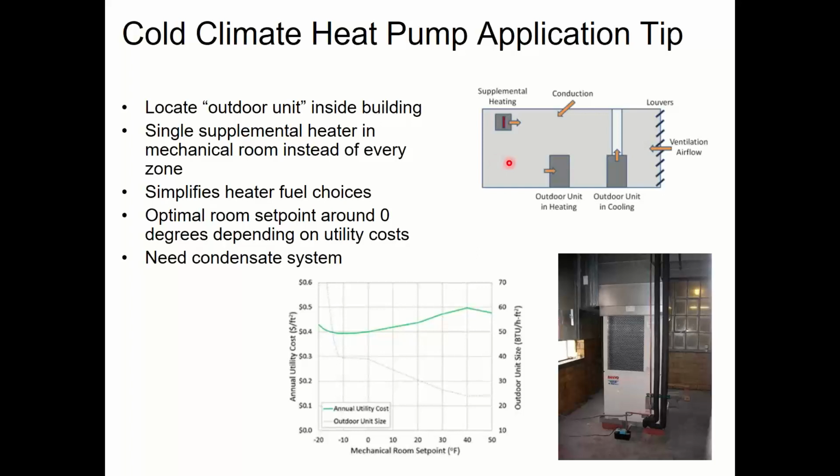It's just an easier, less expensive way for me to get electric supplemental heat to the system without having to run extra wires all over the place for individual heaters. So I could do that if I want to. It's a unique little trick that some buildings have taken advantage of.